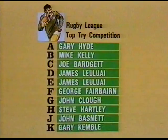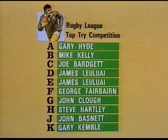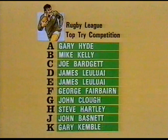Well, now check on the tries, and don't forget, we'll play them again in case you missed them at 5-4 or you want a second chance. Try A, Gary Hyde. Try B, Mike Kelly. Try C, Joe Bargett. Try D, James Lulai. Try E, James Lulai again. Try F, George Fairbairn. Try G, John Clough. Try H, Steve Hartley. Try J, John Basnett. And try K, Gary Campbell. And we'll play all those again at 5-4 in case you missed out.